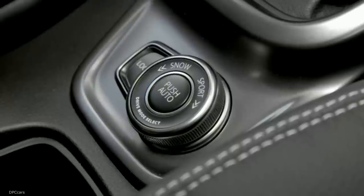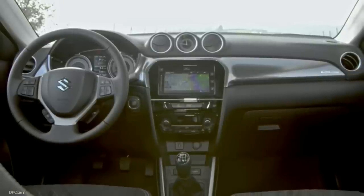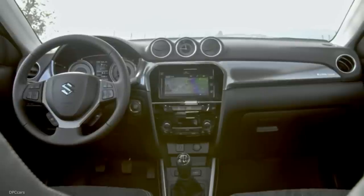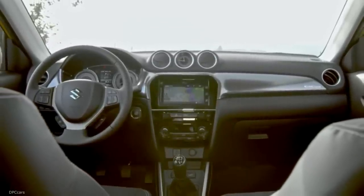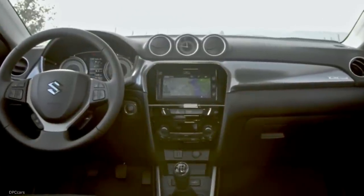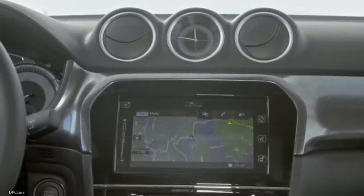The Vitara still champions value for money, undercutting many like-for-like rivals in this segment. Although the Citroen C3 Aircross, one of the best value compact crossovers and our current class favorite, has a lower starting price, that's for a smaller, less powerful model. Overall, Suzuki will sell lots of units due to its popularity, and we expect it to be a success for the years to come.